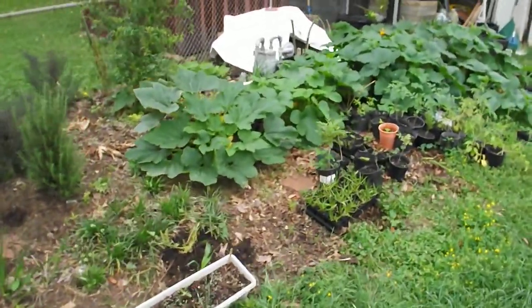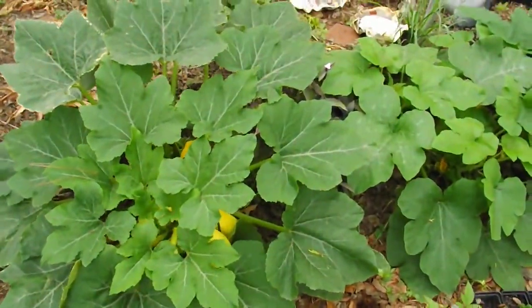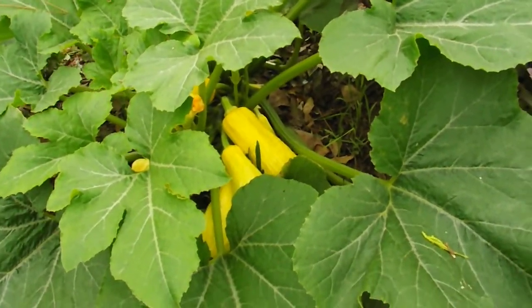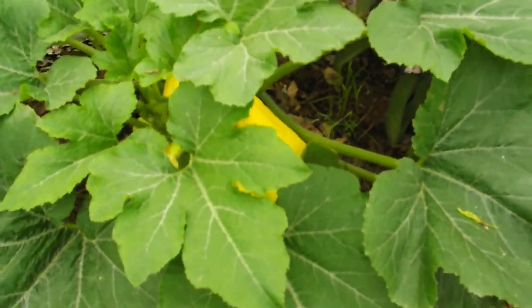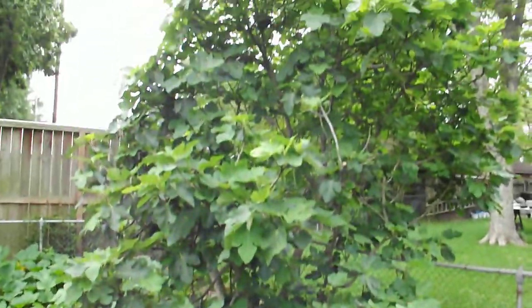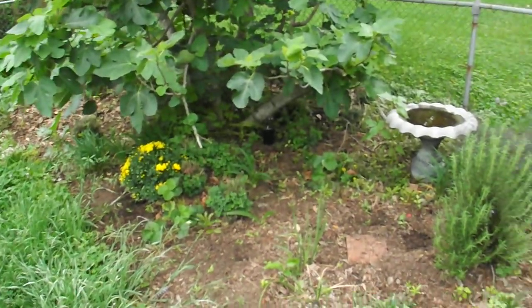There's another big patch. Fortunately, it wasn't all just pumpkins that got buried. There's also some summer squash. So this is mid-April and already have been harvesting summer squash. Talk about weird timing. This is the fig tree. It got pruned real hard, but there's right up there. Oh, she just flew away. It's a little mockingbird making a nest. She didn't like my attention.